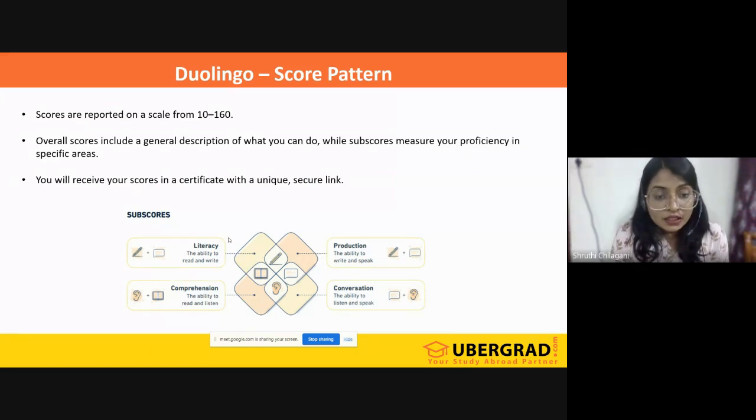So if you see here, what they are trying to evaluate you on: literacy. What is literacy? Literacy means being able to read and being able to write. The ability to read means you should be able to read what is there, right? Production, what does production mean? Write and speak. What is writing and speaking? It means you're creating something which is not existing. So if I'm speaking right now, I'm producing my words, right?